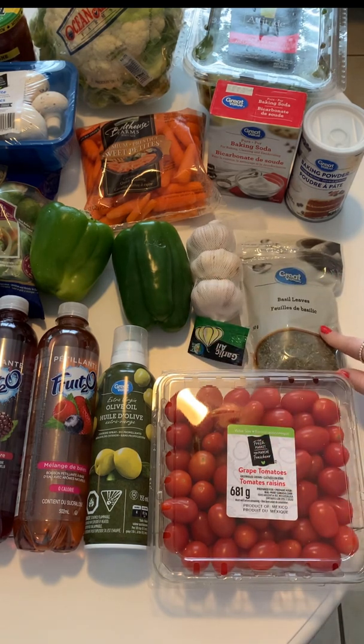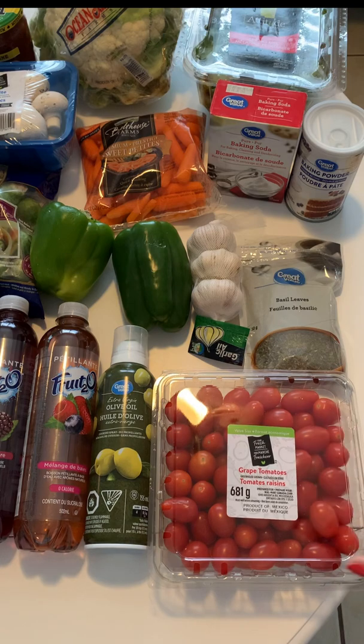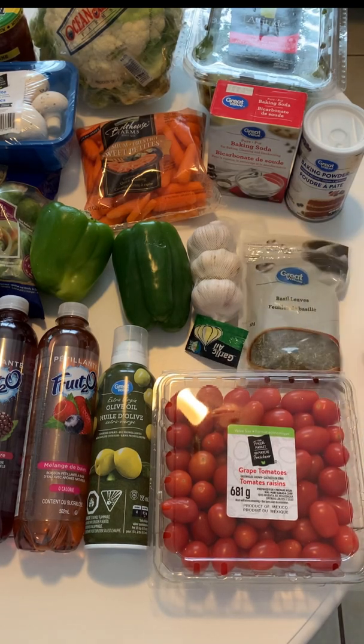Some garlic and basil and tomatoes, and those are for that recipe with the feta. There was no fresh basil left at the grocery store either, so I'm assuming those go kind of hand in hand, that the feta and the basil were sold out. So I'm really excited to try it. I hope it's good. Yeah, so that is everything I picked up.